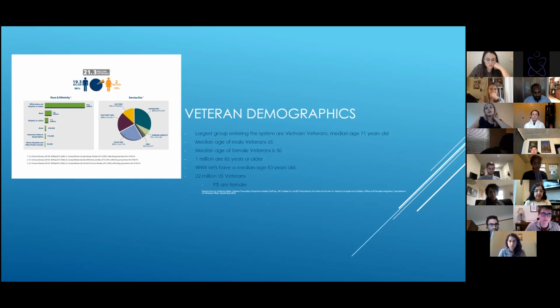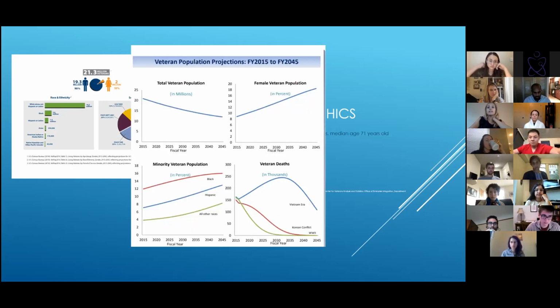The post 9/11 veterans, the ones that mostly served in Southwest Asia, their average age is 37. I know for most of you that seems really old. For me, that's actually my age. So it's just important to remember that they can be a little bit older. About 9% are female, which is really interesting because overall the veteran population is declining. It's declined about a third in the last 18 years.